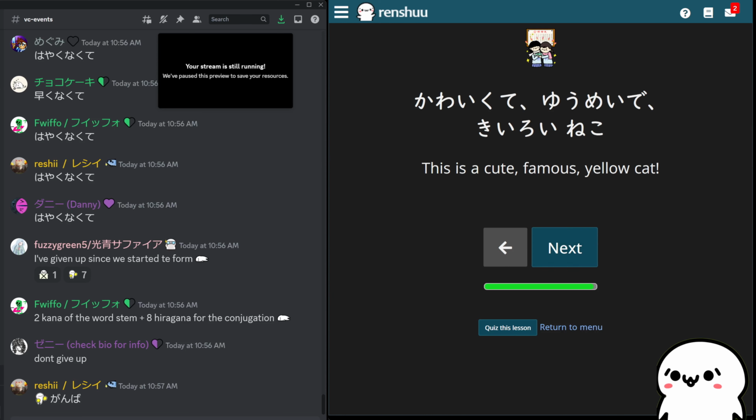So let's get back to that cat that we've been talking about. And so if we have a cat that is cute and famous and yellow, it almost sounds like Garfield, but not quite. It would be kawaikute, yumei de, kiroi neko.